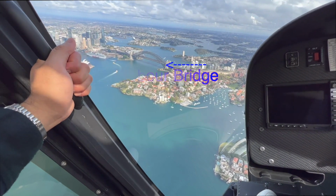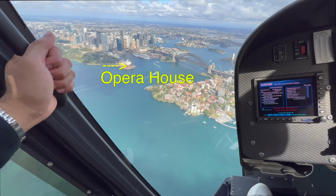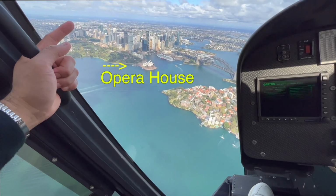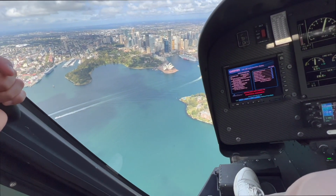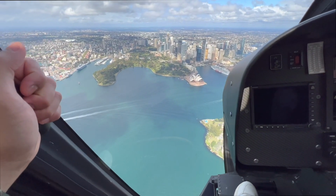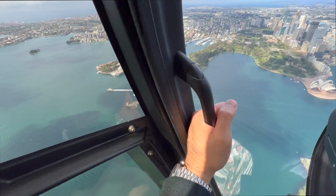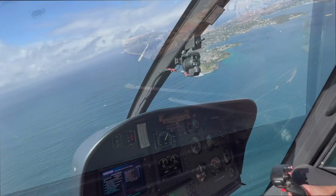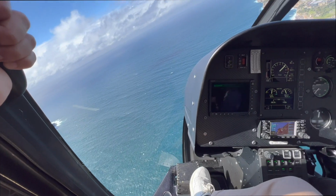And here is the Sydney Harbour Bridge. And on the left side is the famous Opera House. I think if you are an adrenaline junkie, it is also a must to walk on top of the Harbour Bridge, which I did contemplate on doing, but I'm pretty certain that I'll freeze, so I'm here in this helicopter instead. Still frozen, but at least I don't have to move.